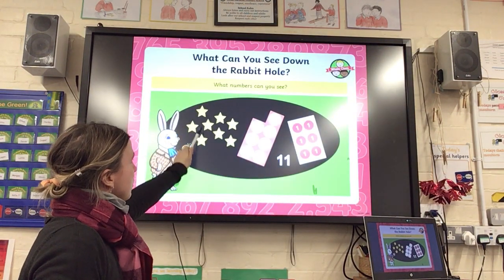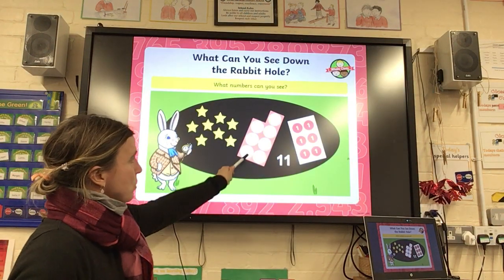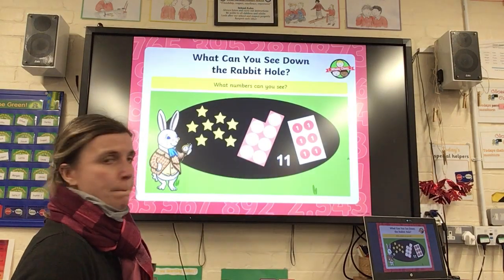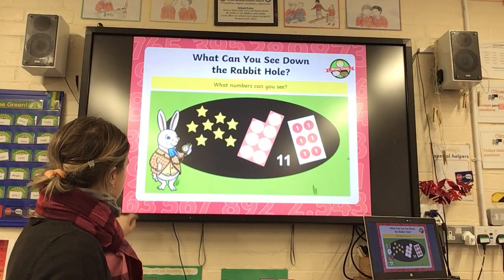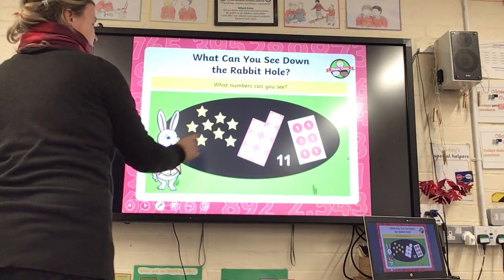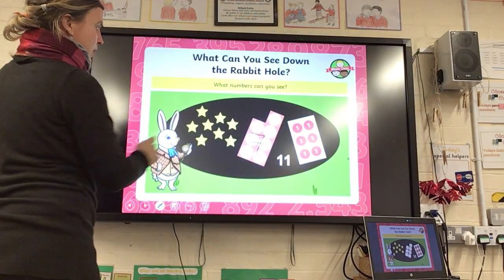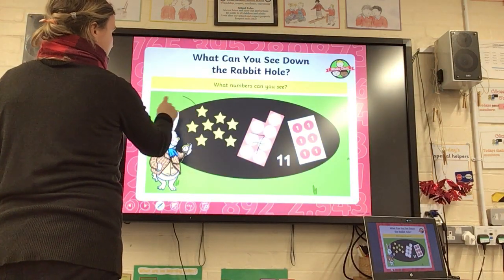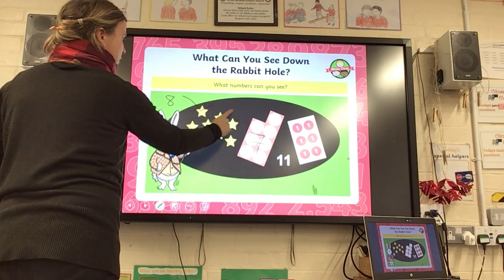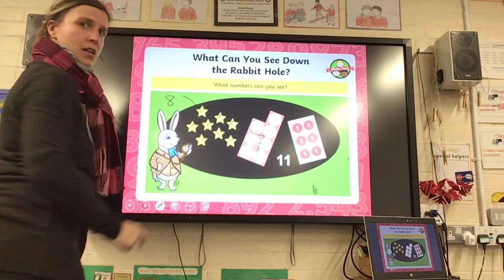1, 2, 3, 4, 5, 6, 7, 8. And what does our Numicon show? How many have we got on our Numicon? Let's see if we can write those together. So we've got the number 7 and we've got 8 stars. I'm going to just check by ticking them off. 1, 2, 3, 4, 5, 6, 7, 8.